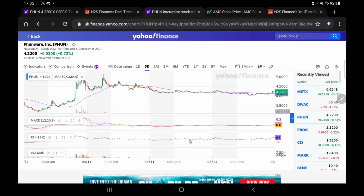But because we have had that flat motion as well, the trend for the MACD is looking quite flat too, and it does appear to be quite neutral, but it could be coming back into bullish territory very, very slowly.